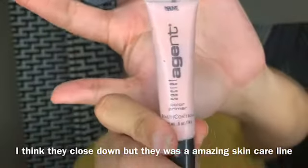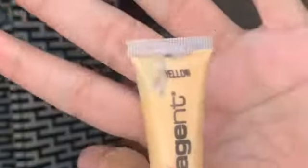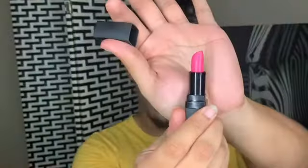This is a face primer in the color Mauve. Amazing, amazing, amazing skincare line. And I used to sell for them, and they were everything, okay? Also a color primer in blue. Color primer from Beauty Control in the color yellow, okay? Lipstick from Beauty Control. Had it for a long time, never really used it. Lipstick, this is from an indie company. Beautiful pink, I've had it for a long time.